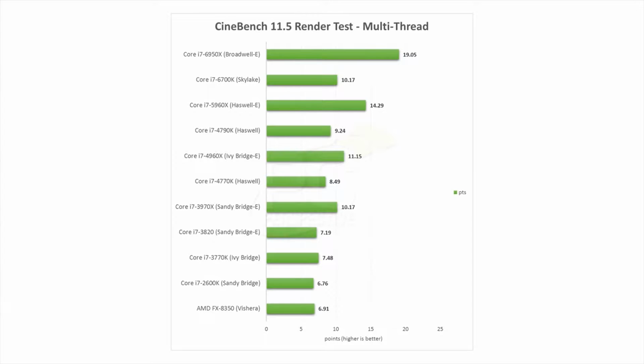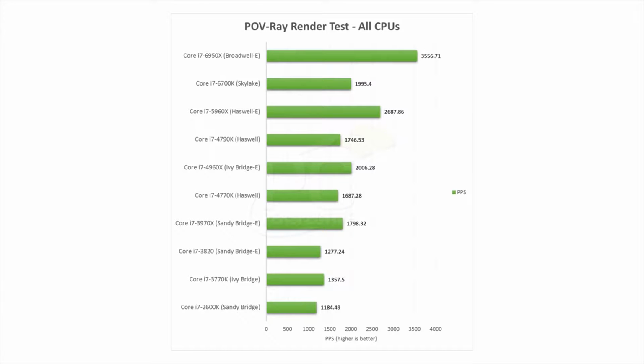If you're looking at multi-threaded applications, whether that be video encoding or rendering, obviously this processor is going to scream through it, right? It's 33% faster than the Core i7 5960X, the Haswell E flagship, and it's 87% faster than the Core i7 6700K Skylake processor. So if you're a power user, doing a lot of photo editing, video editing, rendering, encoding, anything that is going to be heavily multi-threaded, 10 cores, 20 threads is clearly going to be a workhorse for you for an extended period of time, right?